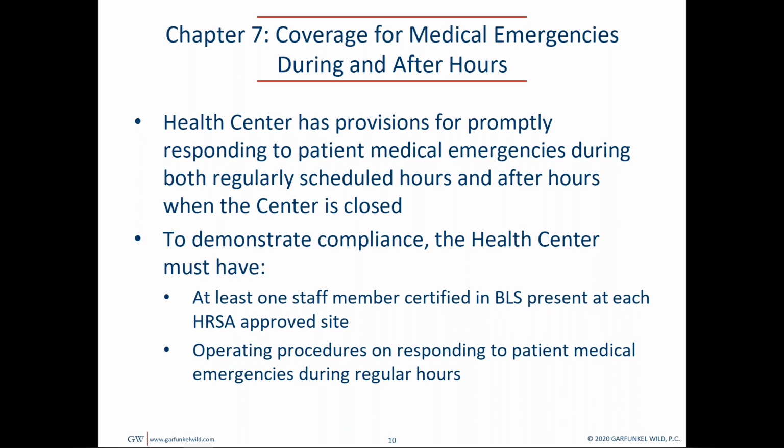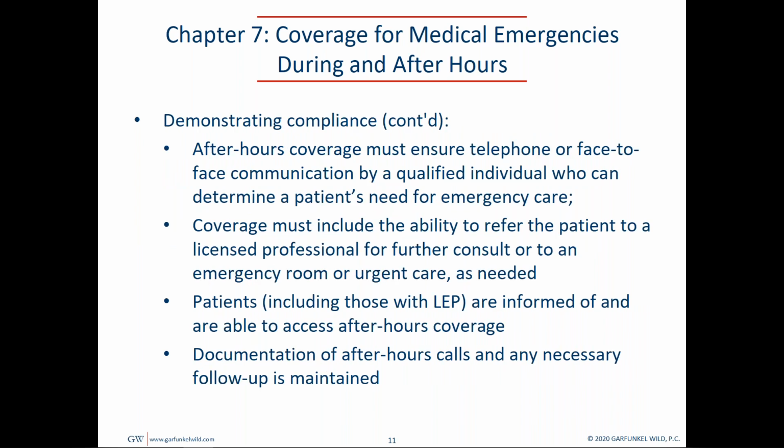Okay, importantly, they add another requirement, which is that you have to have at least one staff member who's certified in BLS present at each site anytime the site is open for patients. So you might say to me, well, of course that's the case, because you always have a doctor there or a physician, or a nurse practitioner or a PA. But in many places, you are doing behavioral health. So if you're doing behavioral health and you do not have medical during those hours, most likely the behavioral health providers will not be BLS certified. So it's something you need to look into and make sure that you do have a BLS certified person there. Okay, so this is one that HRSA is going to test.